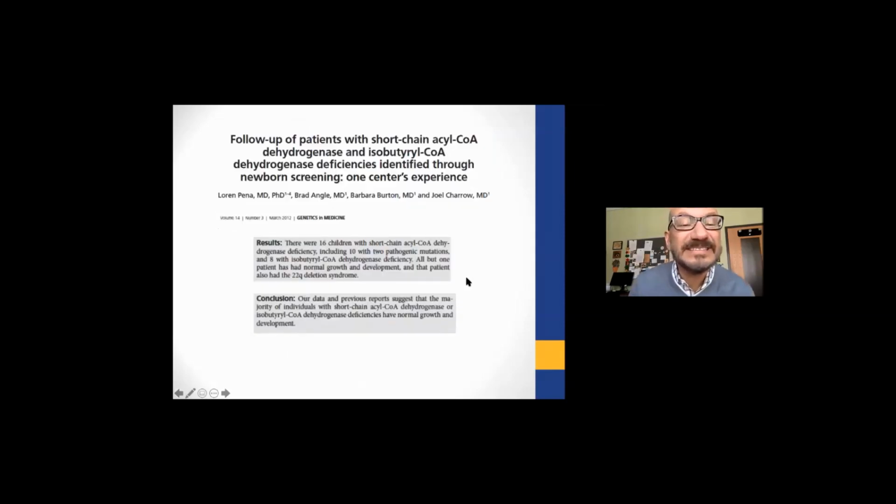Now, not long after that was published, again, this is in 2012, the Illinois group looked at 16 children with SCADD and 8 with isobutyryl-CoA dehydrogenase deficiency. And all of these children were developmentally normal, except 1. And it turns out that 1 happened to have the 22q deletion syndrome. So, interesting.